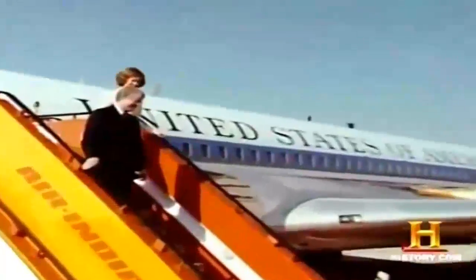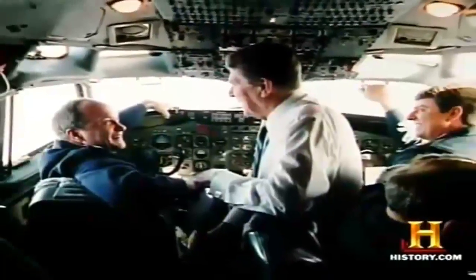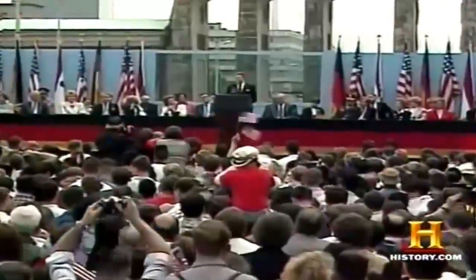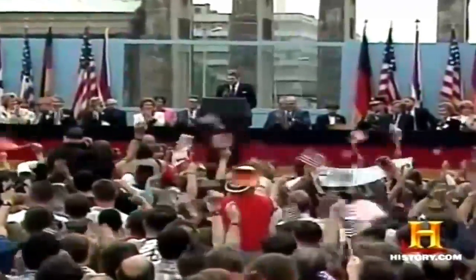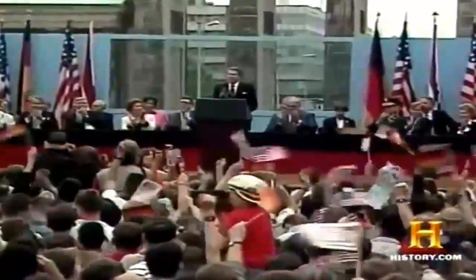Both Presidents Carter and Reagan used Air Force One as a diplomatic tool and to symbolize the strength and power of the presidency. Most memorably during Reagan's visit to Berlin in 1987, an echo of Kennedy's trip 25 years earlier. SAM 27000 took Ronald Reagan to Berlin, too, to make another epic speech. Mr. Gorbachev, open this gate. And that's another way of looking at Air Force One. It's kind of an arrow going through the sky, taking presidents to very pivotal meetings.